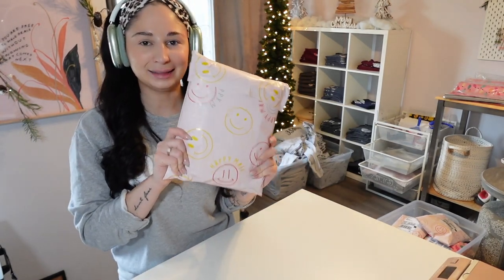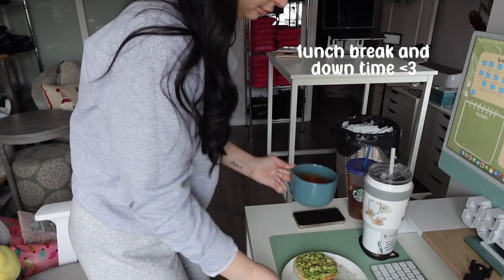It's my most popular sweater this year. And it's insane because I wasn't even gonna release this. I was so doubtful in my head thinking no one was gonna like this design. Anyway, order for Callie going out.